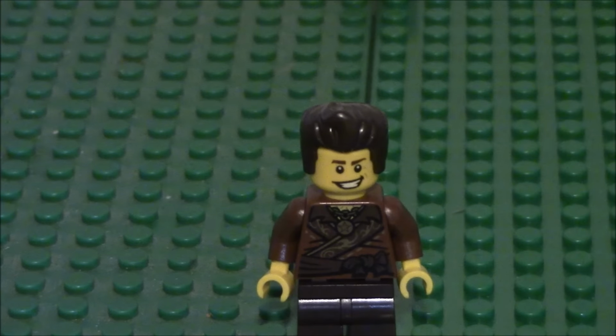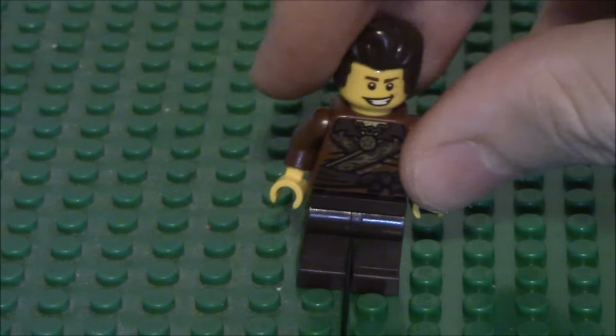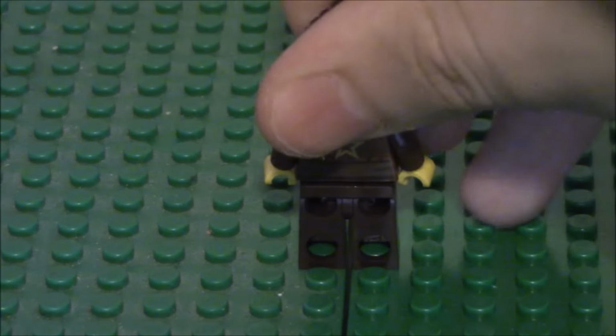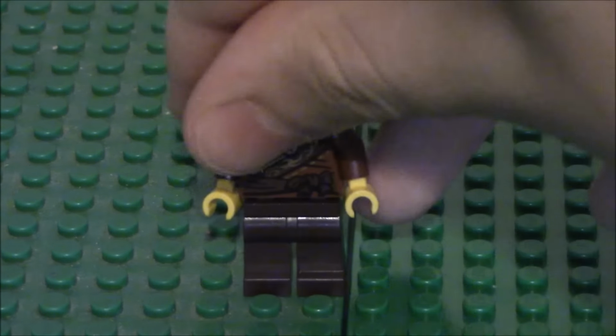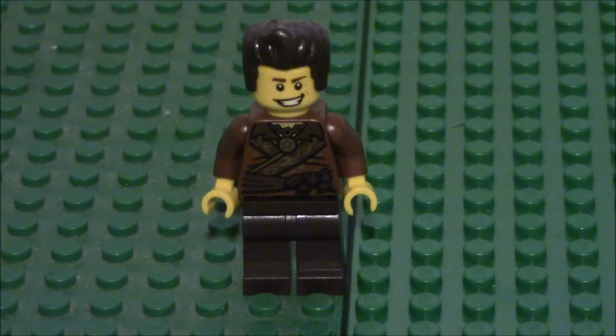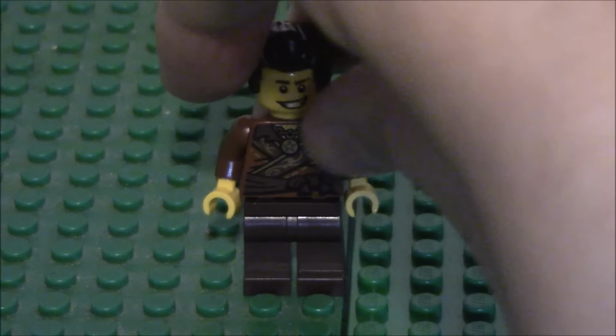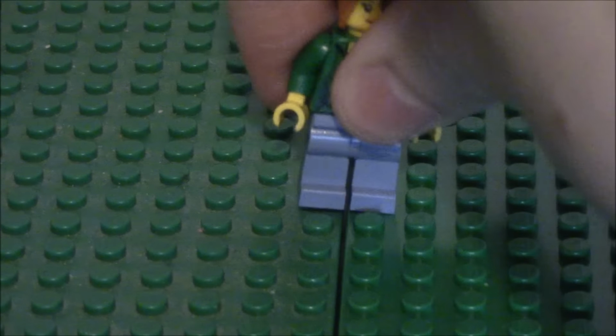Torso detailing and leg detailing there. Actually, no leg detailing there. And facial detailing. And back torso detailing. I do like the new suit though. It's pretty cool. And that is Dareth there. Nice to see the return of the brown ninja. Next up is a figure we haven't had ever.